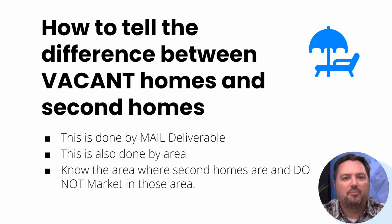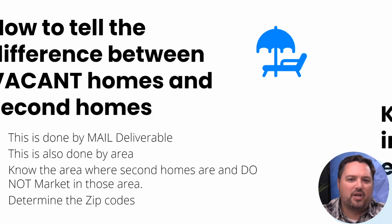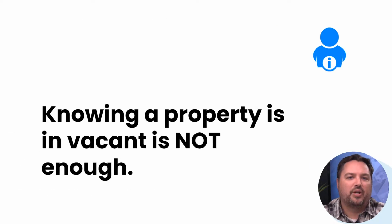But one thing I do know in Park City, Utah is that the price range of second homes is fairly high. And so if I exclude higher price ranges, I'm in a lot of cases going to be getting rid of those second homes from my research. I can determine zip codes that I want to stay away from where there's primarily second homes, and there's a lot of other areas that we can go into, so we want to make sure we're going into the right area. So knowing a property is vacant is not enough though.